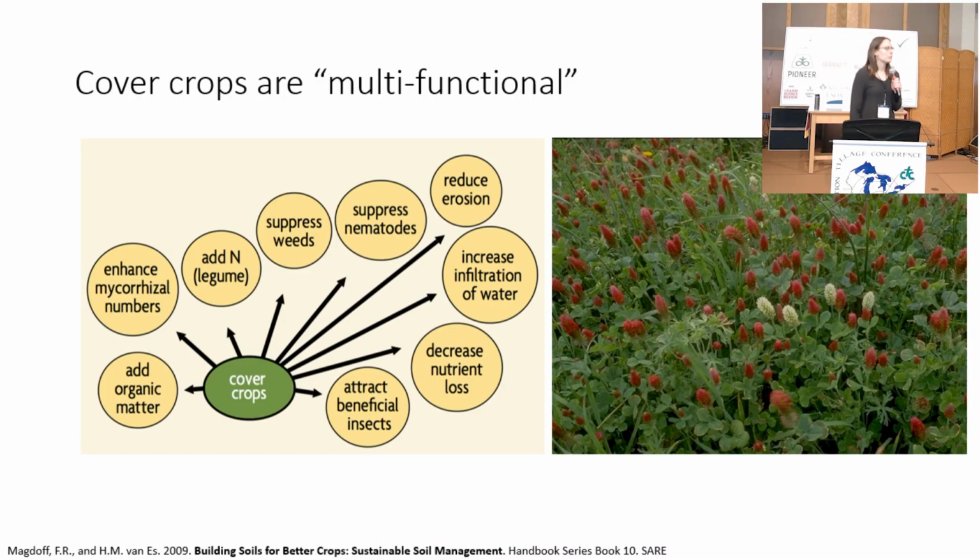So how many people in the room use cover crops? I'm just curious. Okay, so we've got a lot of experience here. What about mixtures? And by mixtures, I just mean two or more. So a handful of mixtures, great.